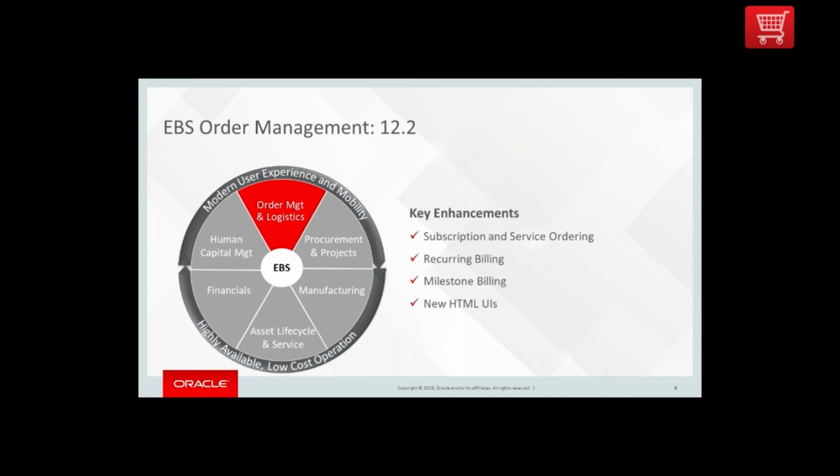So some of the key enhancements that we've done for Order Management 12.2 is subscription and service ordering, recurring billing. This is our foundation. We built subscription and service ordering, added recurring billing, built Milestone Billing on top of that, and we've also augmented that with some new HTML UIs.